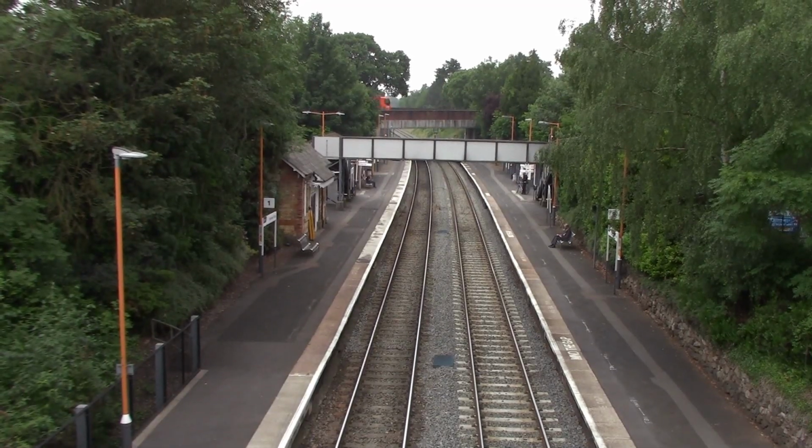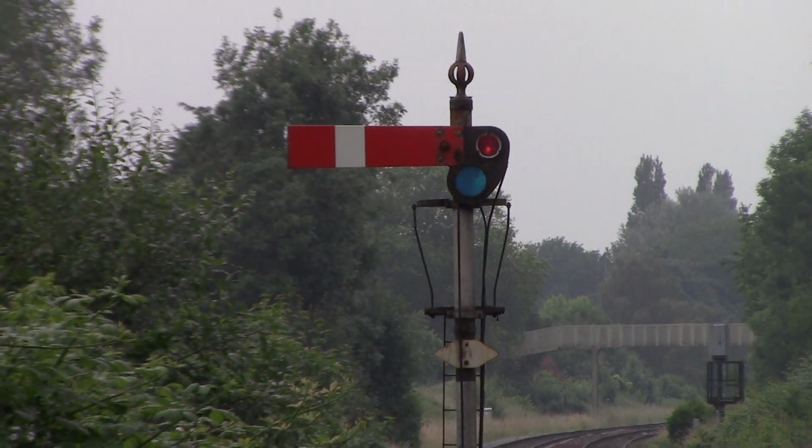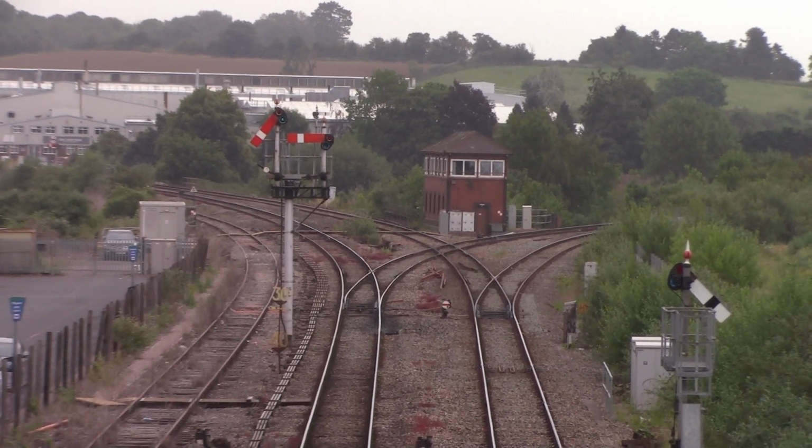So my next station that I'm visiting, and we're back on track now, is Droitwich Spa Railway Station. It's West Midlands Railway operated, and it has two platforms. Droitwich Spa is actually like a time loop, because it's still got lots and lots of semaphore signals still around here, and it's also got a signal box, which is at the north end of the station, just where the Y junction is.